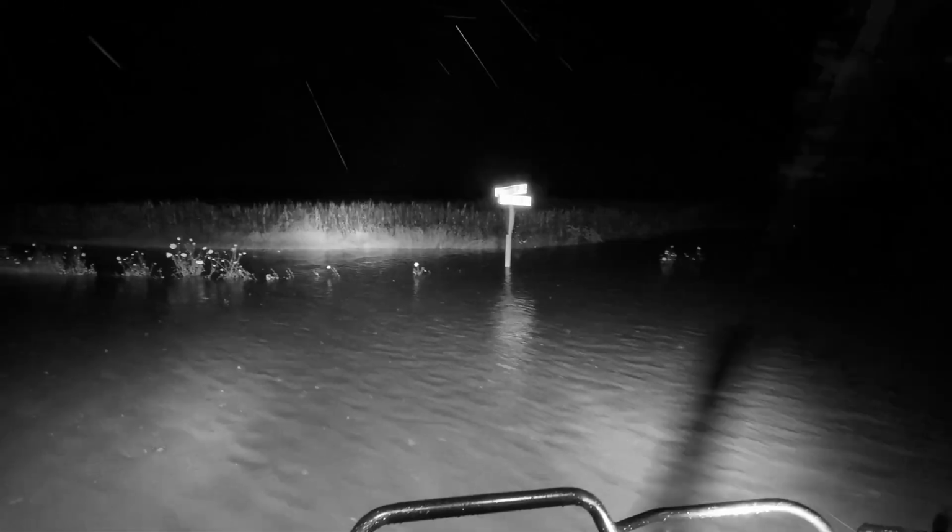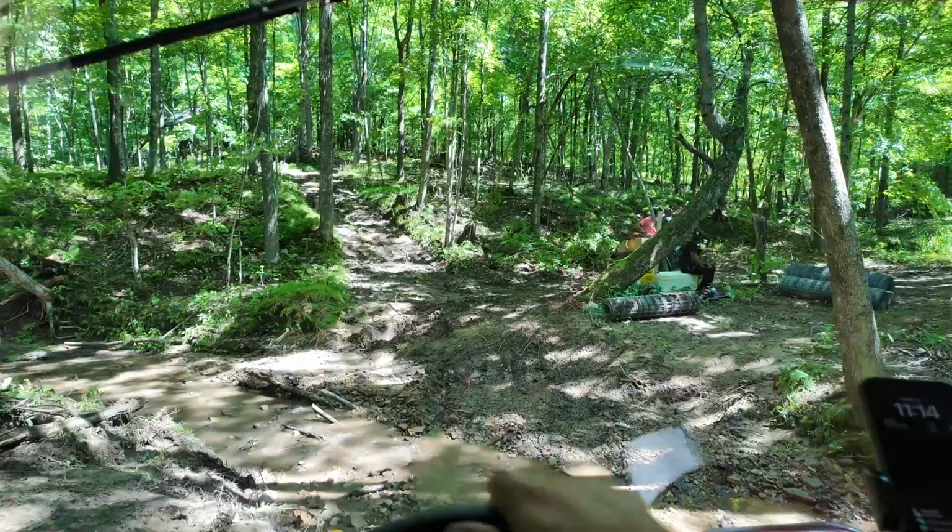Anyways, we're on now the second phase where we get to install the fence. So this is gonna be fun. But yeah, now that we made it once, let me go see if I can drive across this thing again.